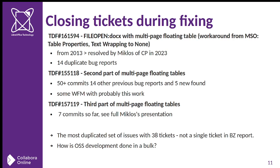So this would be very huge, a large chunk of fixes and fixing of a long-term issue, something annoying users for 10 years. But that really raises a question: how is open source development done in bulk? How can a large feature be done? Well, there might be some other ways, but the realistic way, and the one done here, is that it was a feature request, a large feature request from a customer.